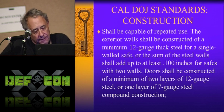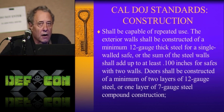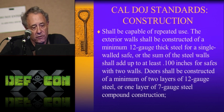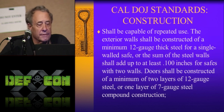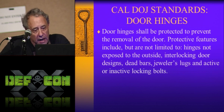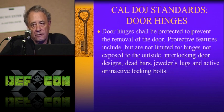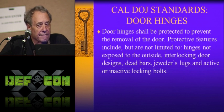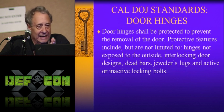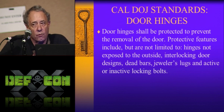Shall be capable of repeated use. The exterior walls should be constructed of a minimum 12-gauge thick steel. Okay, we have no problem with these safes essentially for forced attack. Again, our problem is the insecurity engineering, the way they develop these safes and the vulnerabilities that they created in their designs, because they want to maximize their profits. They don't spend the money on engineering, they don't manufacture them to high tolerance standards. Again, the door hinges, again, it's the same issue. All this stuff works.